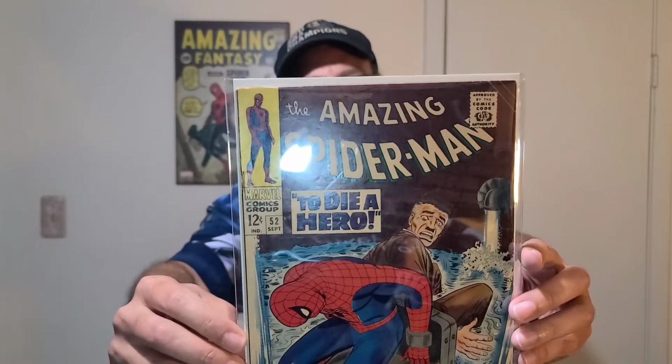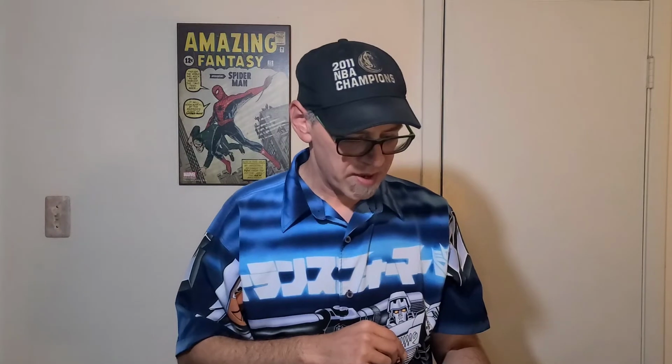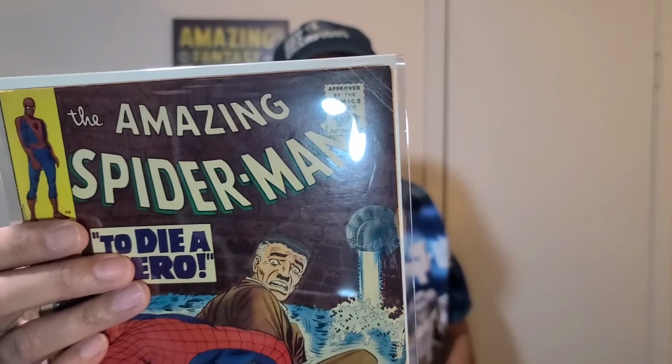You can see it's in really good shape. Obviously it's not a super high grade, but I wouldn't grade it really low. I would probably grade it at about maybe a 5, maybe even a 5.5. The only real issue is the major amount of creasing in the top corner there, but other than that, it's in really, really good shape. So I wouldn't grade it too low.